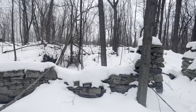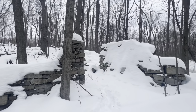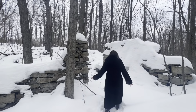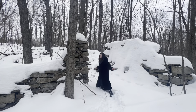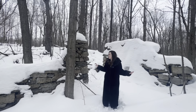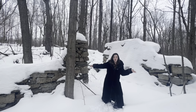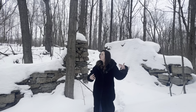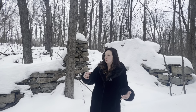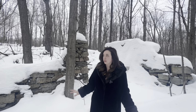Okay, now we have arrived at stone wall number 2, which is equally beautiful, maybe a little less intact. This stone wall is on the same side of the creek as the house, and I think they are just also beautiful. I don't know what I'm going to do here, but I have a feeling it will be something wonderful. I can see them really clearly from the house once the brush is gone. There's so much brush and trees that I definitely want to pare down a little bit.